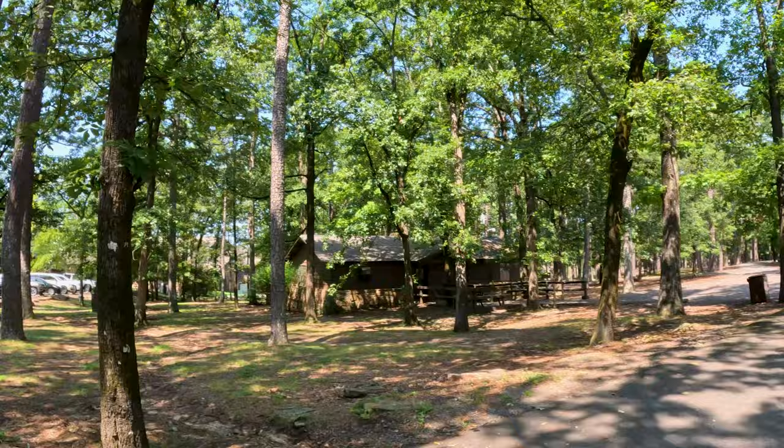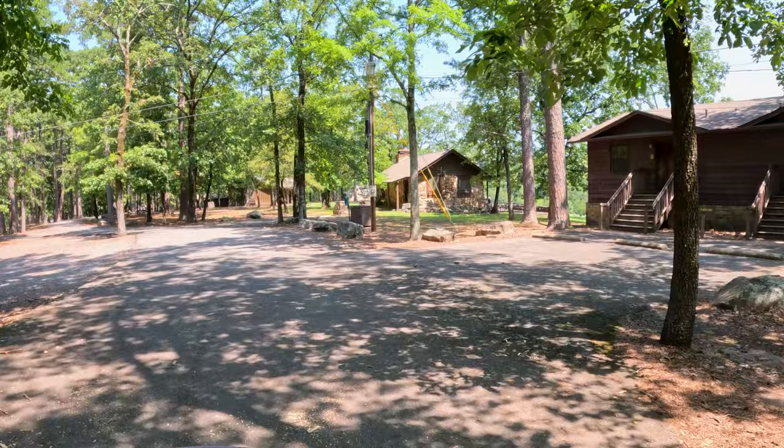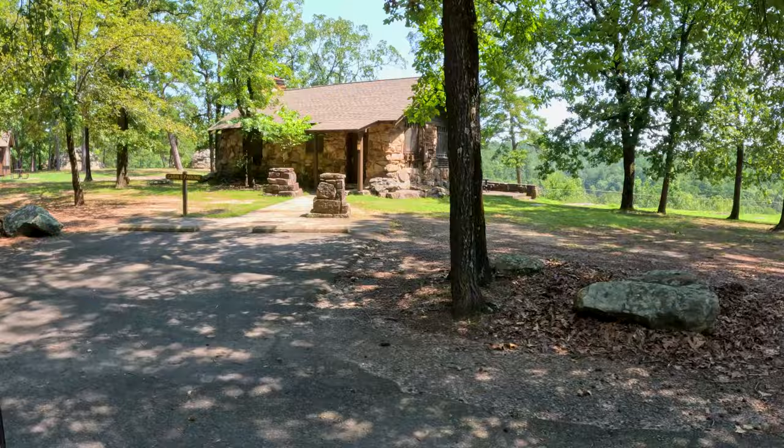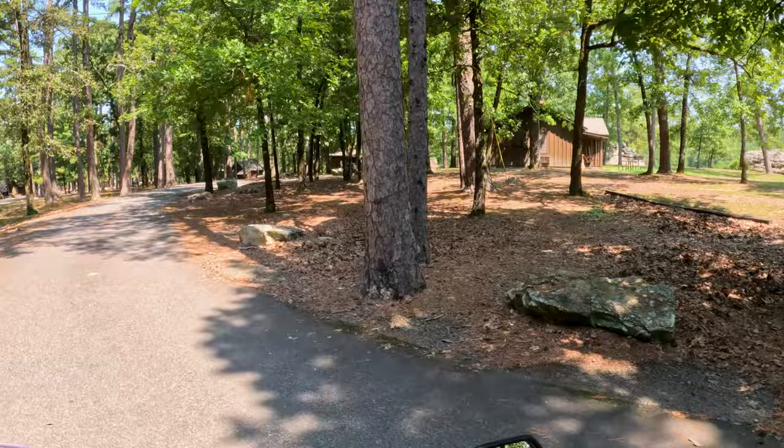But the Mother's Lodge is right there. And then these are all the original first cabins. My favorite cabin, 6. The falls is right there. And you can almost see the falls from that back patio. Same thing with this cabin. This cabin looks right at it.